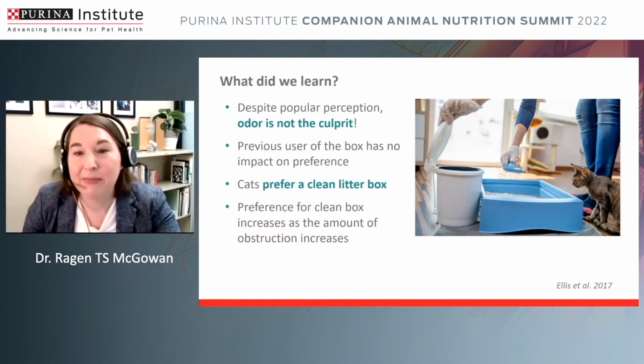And that preference for a clean box increases as the amount of obstructions increase in a box. So the more blockage that's there, the less likely that the cat is to use it. And so the preference for a clean box is driven up.